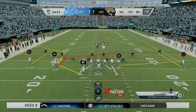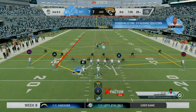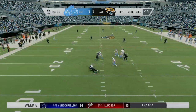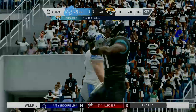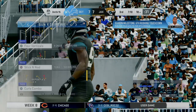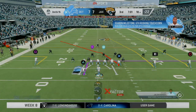After the pickup of 5, here's second and 5. Big series right here. We got a free run. Stafford. And the pressure gets to him and brings him down. Stafford is sacked. Yannick Ngakoue in there to get him, and that is sack number 6 now for him on the year. After the sack, Stafford and the Lions come up on a third and long situation.